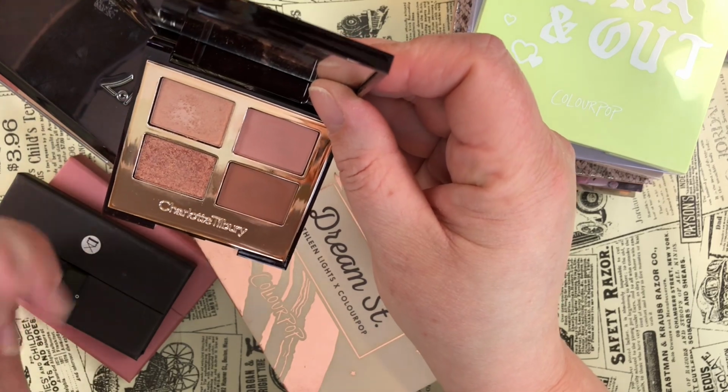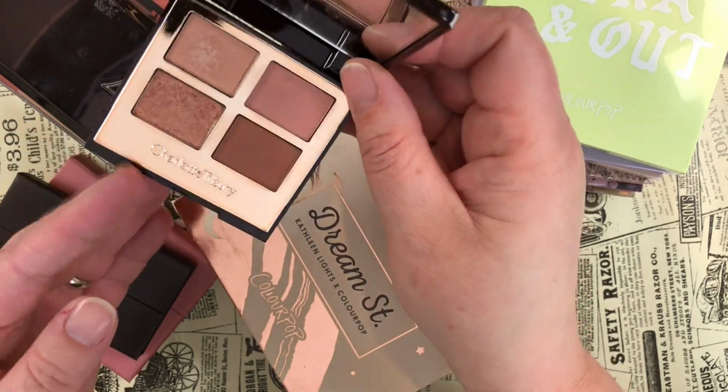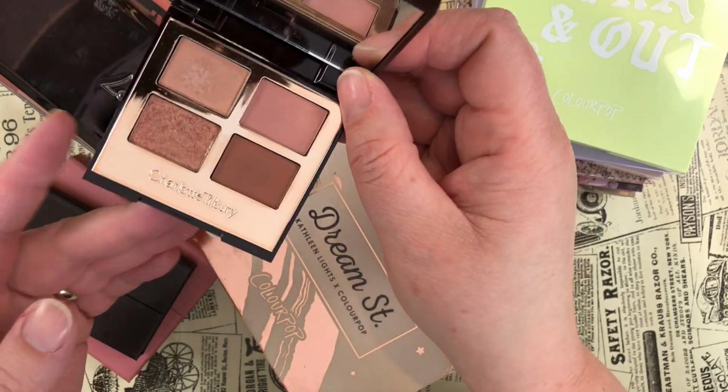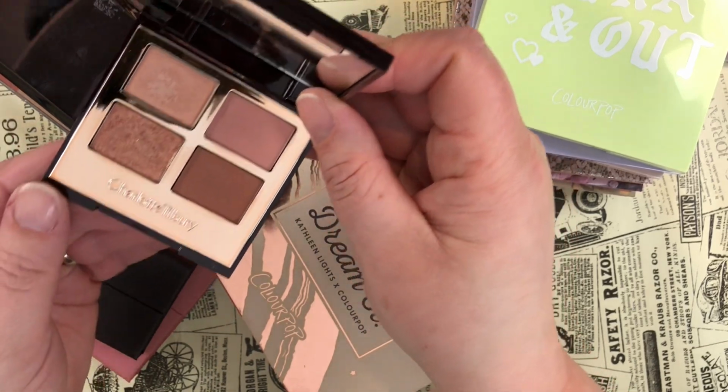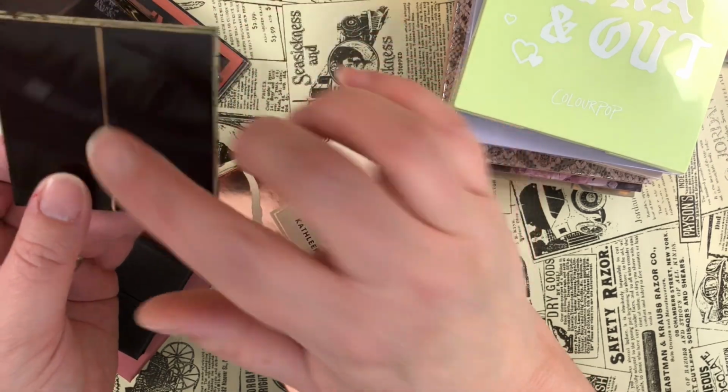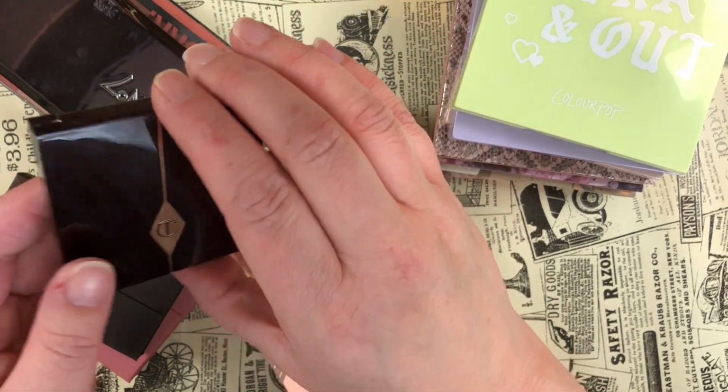If you've been around for a while, you might know that I was extremely disappointed in this quad, and I just don't think it's worth the cost, the $56 or whatever it is. But you never know, I might hate pan that later this year.